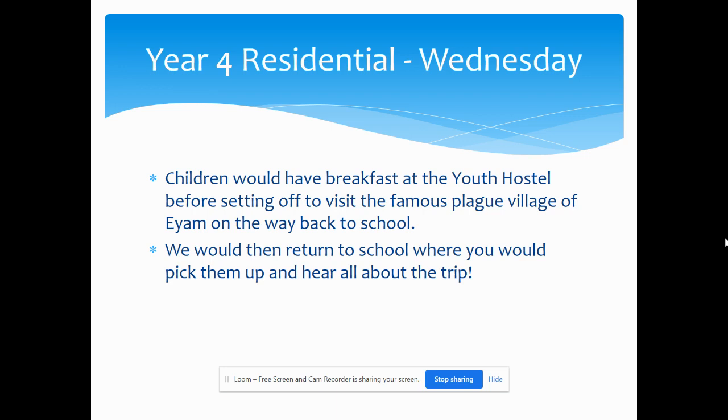On the Wednesday, we would get up and have our breakfast at the youth hostel, and then we'd be asking the children to all pack their bags, because after that, we'd be jumping back on the minibuses, and we wouldn't be heading back there. Instead, we'd be making a trip over to Eyam, the famous plague village, where we can hopefully give them a little bit of history, some facts about it, have a walk round, and find out what the people in the village tried to do to help stop the plague spreading to other areas.